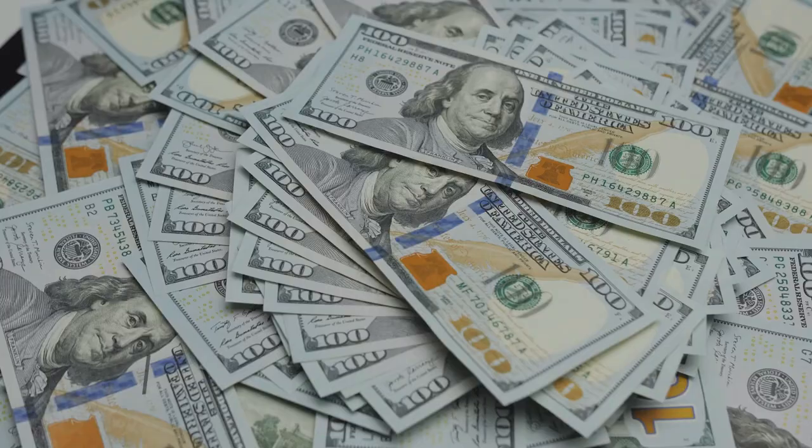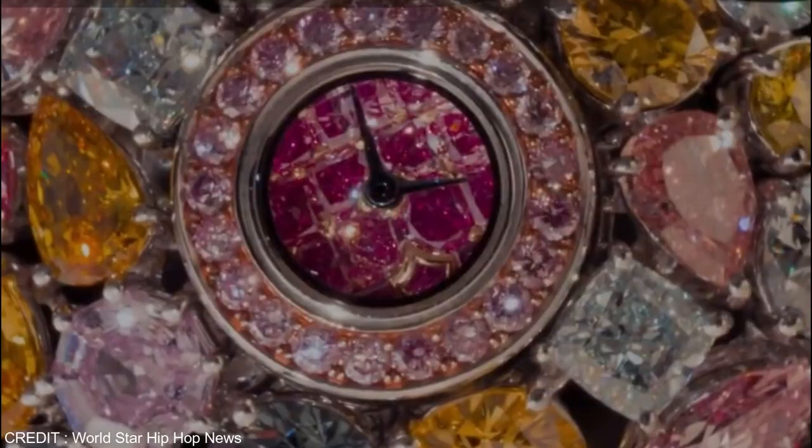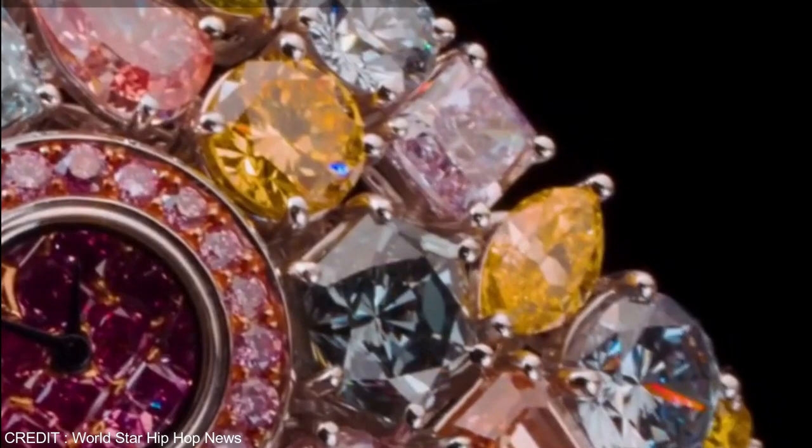Priced at $55 million, the Graff Diamond Hallucination currently holds the record for most expensive watch ever made. The term watch, though, can be used very loosely here. Amidst the myriad of breathtaking, beautiful diamonds, a small quartz dial surrounded by small pink diamonds can be seen right in the center of the piece.